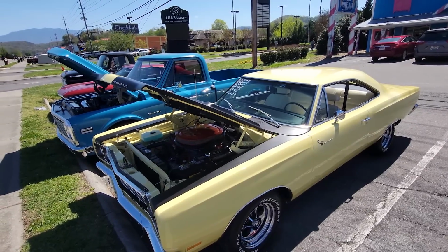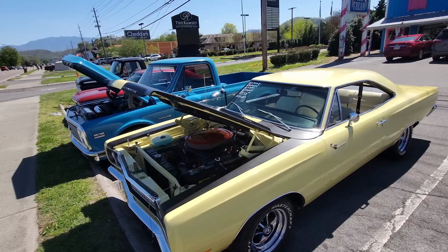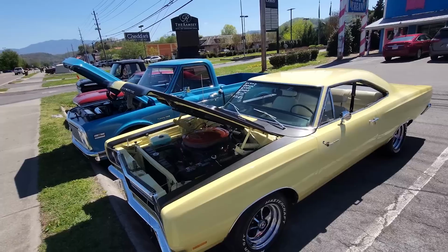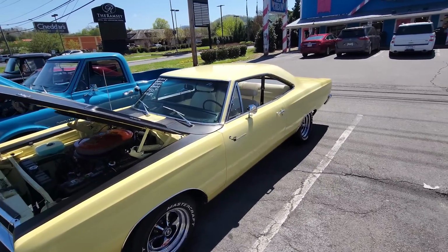1969 Roadrunner. I believe I saw this last year. It is really sharp. It's back again this year. A lot of these vehicles come here year after year. They want $59,500, and she is just in really good shape.